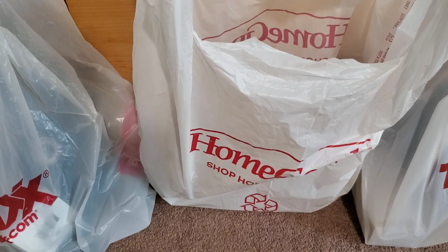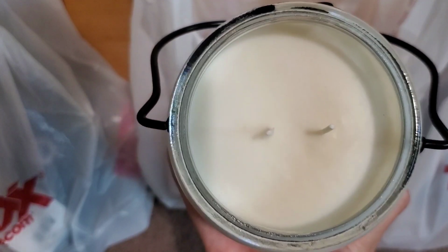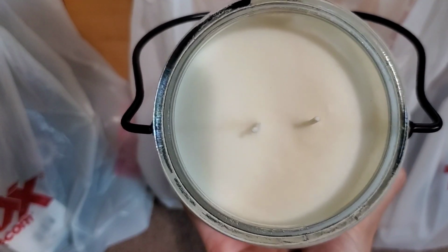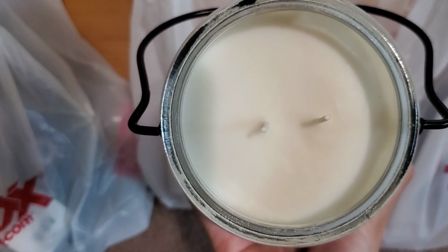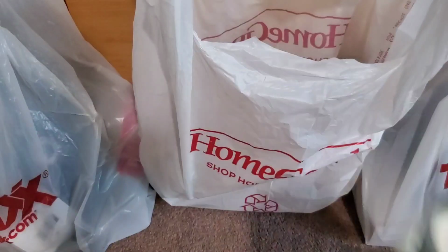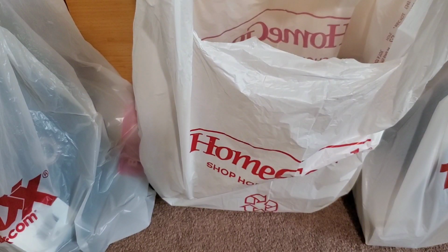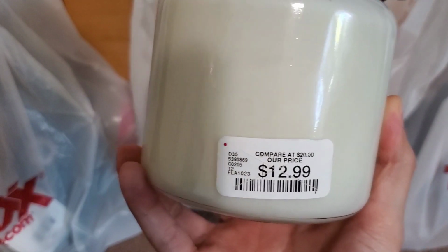It's really fragrant. It's just a crisp, juicy apple. I really want to do a review on it and see how it goes. So here's how the wax looks. Pretty even, very smooth. It's not like Kringle, where I feel like when you burn it, it looks almost like curdled cheese or milk. I don't know, it just looks a little off-putting, but this one looks pretty smooth. These go for $12.99. That is the price that I paid for it.